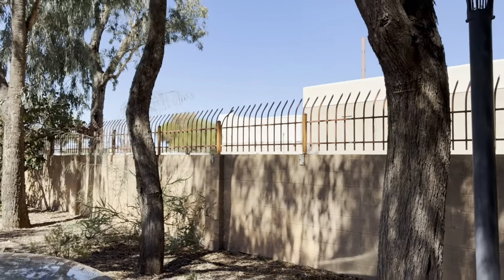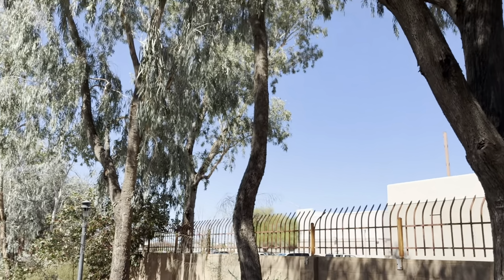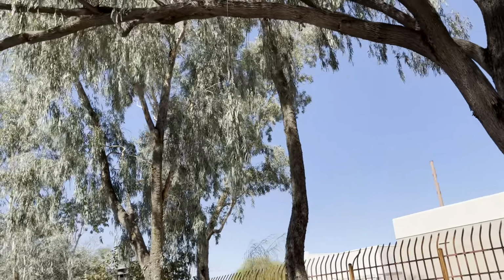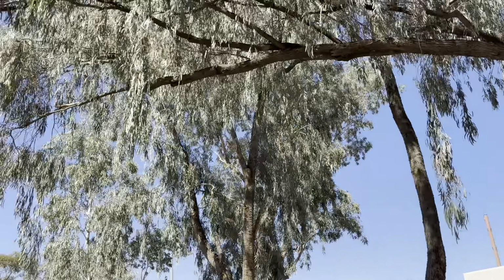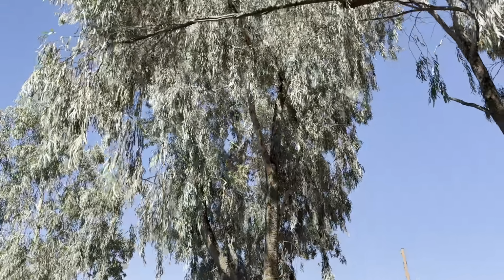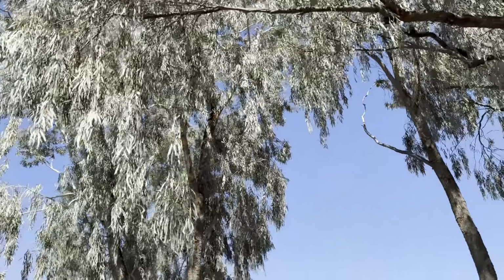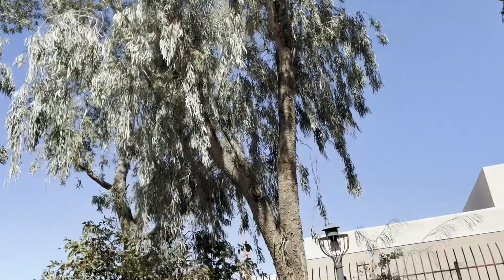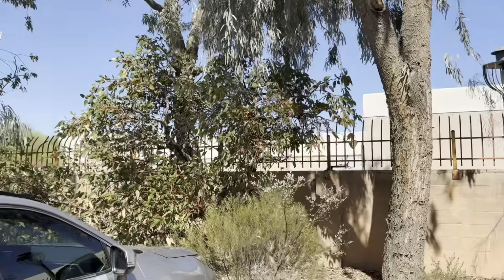The next few are Eucalyptus microtheca. Very common here in southern Arizona, and they are very drought tolerant. Also native, like in that Kulaba group, but I think those are microtheca. Very beautiful trees, very tough ones as well. Okay, moving on to the next one.